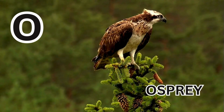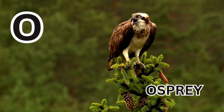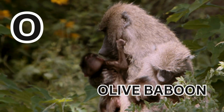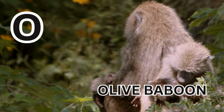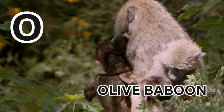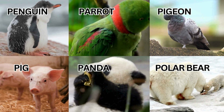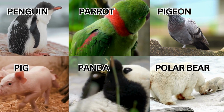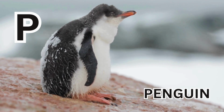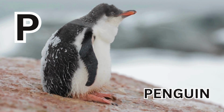O is for osprey. O-S-P-R-E-Y. Osprey. O is for olive baboon. Olive baboon. Welcome to our colorful journey through the animal kingdom, where we meet 10 adorable baby animals with alphabet P. P is for penguin. Penguin.